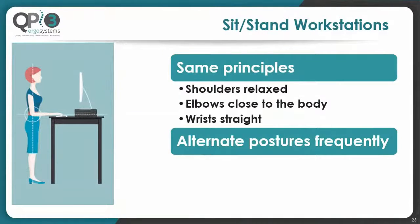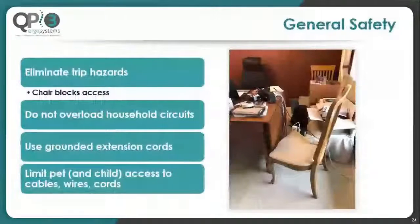You go take a break, leave your desk, if you have a sit-stand workstation, in a standing position. You go take a lunch. At the end of the day, leave it standing. When you come back, you're going to start standing, and after a while, you just sit back down. So it's a good rule of thumb to do that. Again, we don't want to sit all the time. We don't want to stand all the time. We want to alternate.